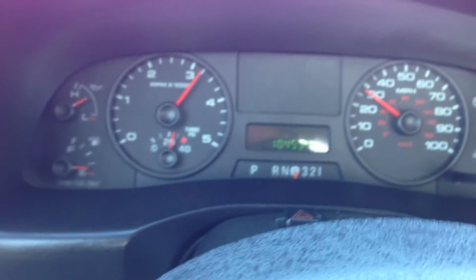So it's $200 to restore the title. I'm going to stop here and let you see the turbo. This is a heavy truck. Let's see how long it takes to get going here. Here's the turbo. Alright, that thing runs really, really well.